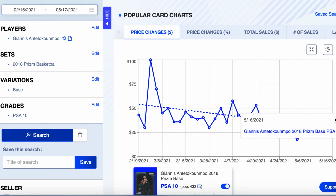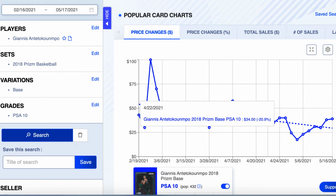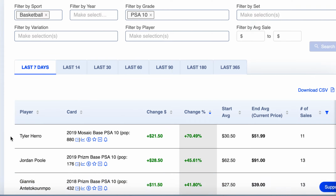You can't buy this on StarStock, because StarStock only does rookies. So I probably wouldn't buy this one because I wouldn't get it in time, and I just don't like the margins with the shipping and this and that. I just don't know if that card will really go up. I'd probably hold that one.